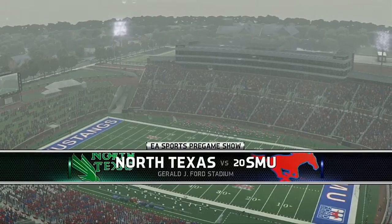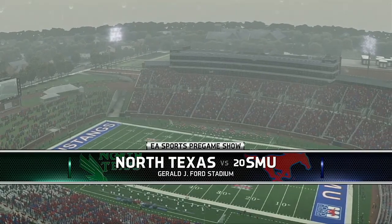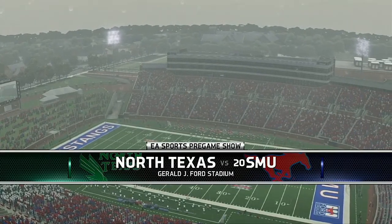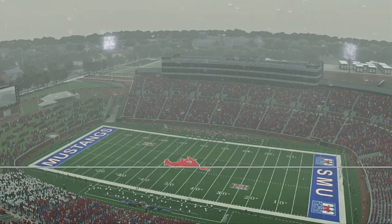Taking place in Dallas, Texas, the city known as the Texas Star. And now it's time for the coin toss, and it's brought to you by Coke Zero. Real Coca-Cola taste, zero calories. Enjoy everything.